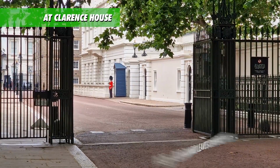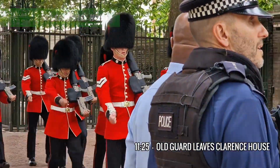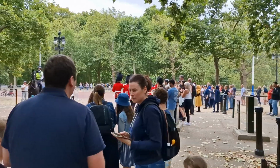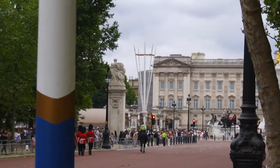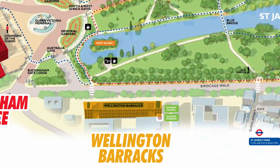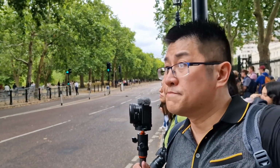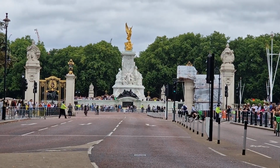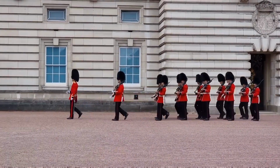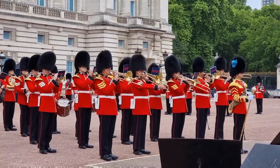At exactly 11:25 AM, the rest of the old guard marches out of Clarence House, where hopefully you'll still be standing, and you can get this shot of them walking back to join the old guards that are waiting at the palace. Once again, you're not going anywhere near the palace gates. Your final stop is back at Wellington Barracks. And if you can get to this side of the streets here, this is the best view of what's coming next. Once all the old guards have been replaced with the new guards at Buckingham Palace, they'll be marched into position behind the marching band at the centre gates.